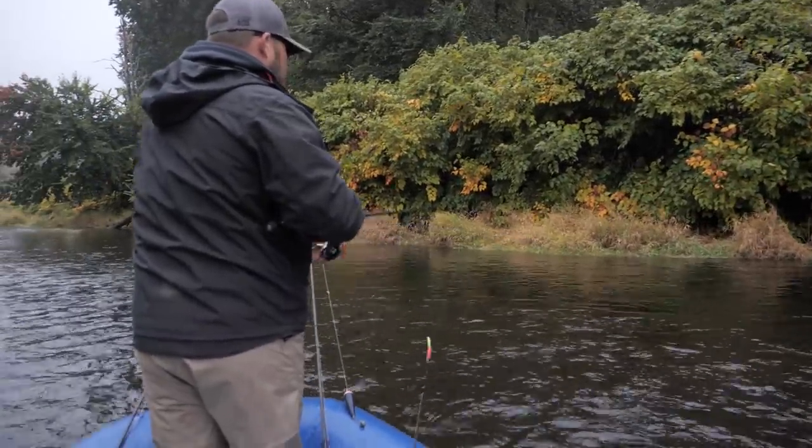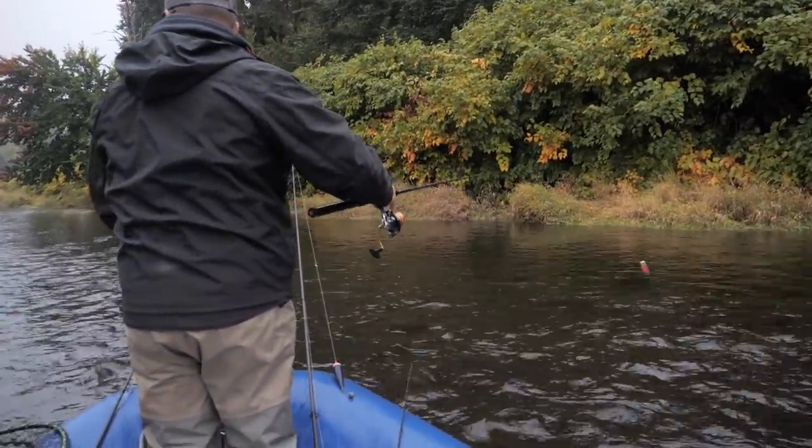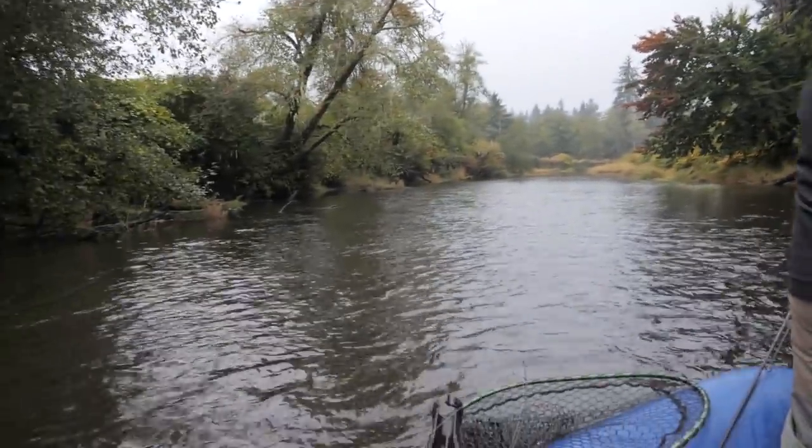Niles pitching on the way down. Ooh, look at this stuff on the left. Hit these logs.